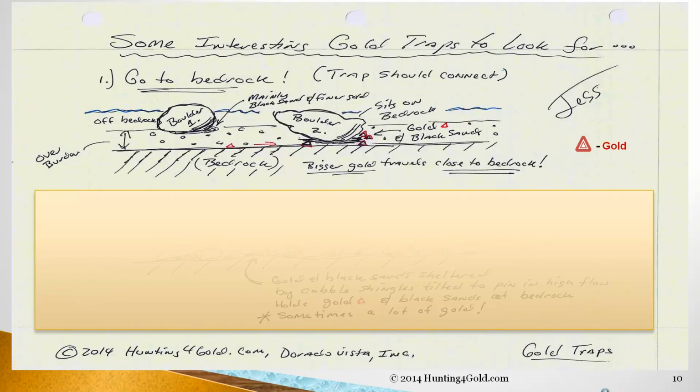Take a look at boulder number 1. You'll see it sits maybe a foot or more above bedrock in a pile of overburden, okay? That overburden basically came from a previous flood, and boulder number 1 was deposited after that flood receded. That's how it works. So that means any gold that would be in the overburden is now trapped somewhere else along the road to boulder number 2, which happens to be lying on bedrock.